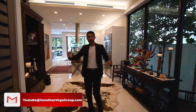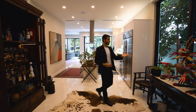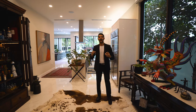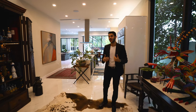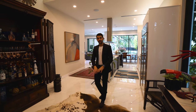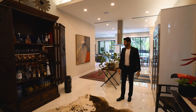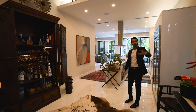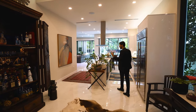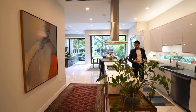So now we're in the area where you enter the home, and this is really what you see first. Love this art. That is awesome. I love the pieces they have. It brings a different kind of vibe to the house. It's not just all so modern, which I kind of like as a nice little twist to it. Look with the cow. What is this? Cowhide. Cowhide. There you go, cowhide. I like it. It gives it a nice blend, right? So floor to ceiling windows here. You have electric blinds throughout, which is really nice. And then as people enter the home, they're walking here and they're leading into the kitchen area.